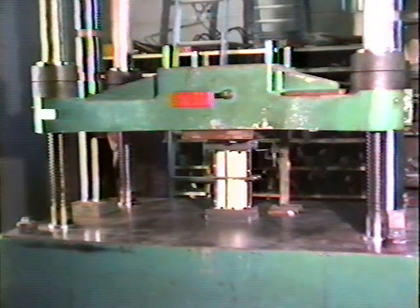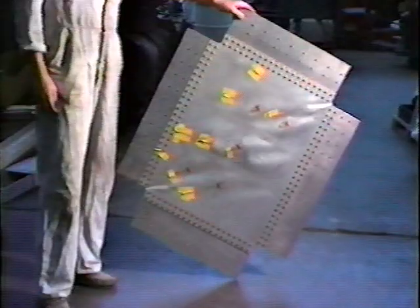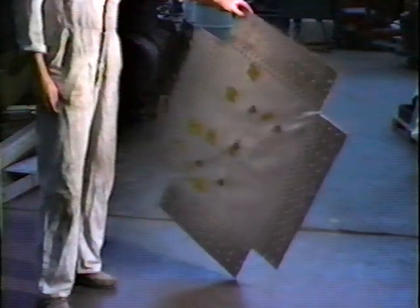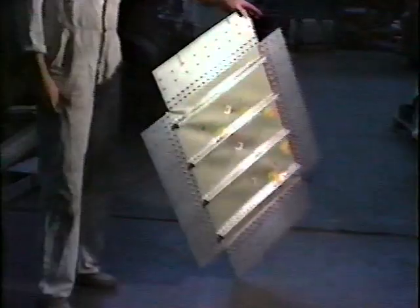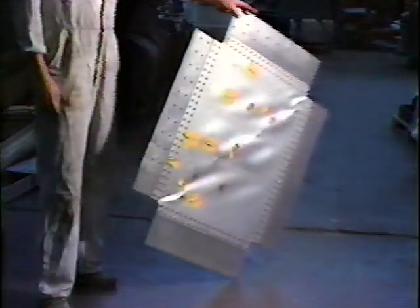187 test specimens, similar to the one shown, were tested for the Dash-8 program. About 400 detailed static tests of various types were conducted before March 86 as part of the Dash-8 structural test program.